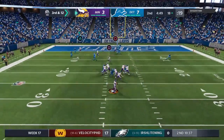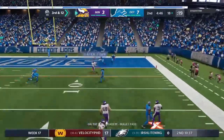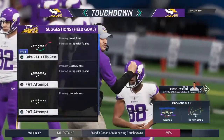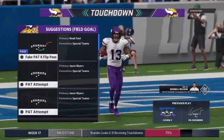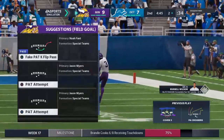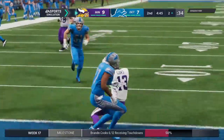Wilson. Flushed out right. He's got his man. It's taken in for a Viking touchdown. Brandon Cooks, his 6th touchdown of the season. And the Vikings are going to retake the lead.